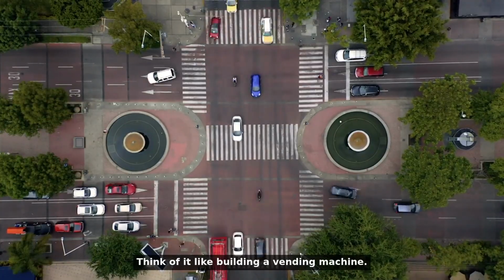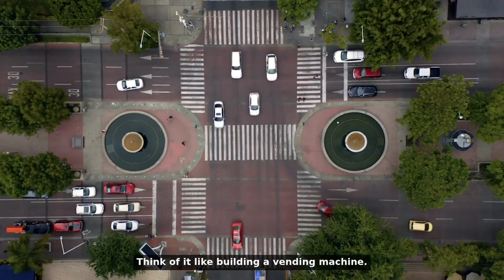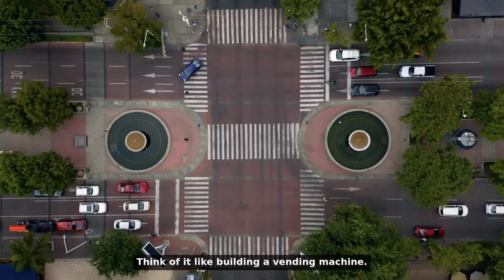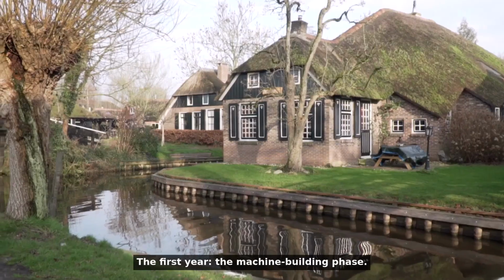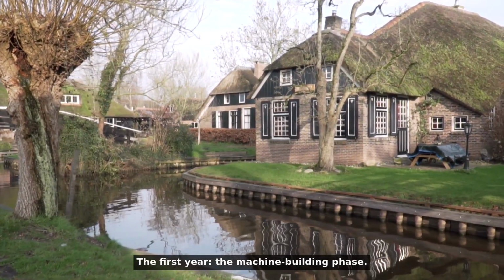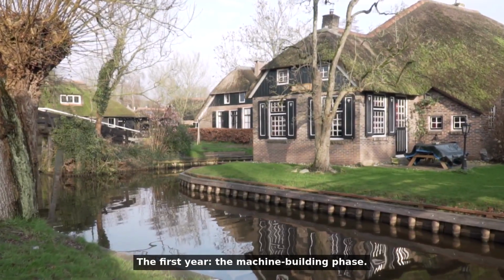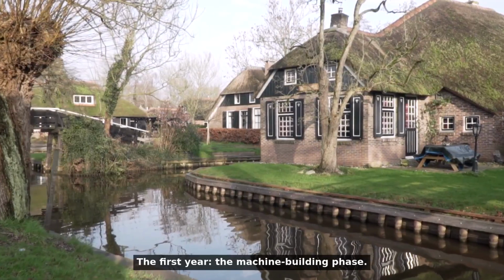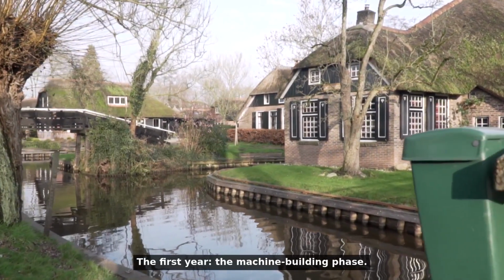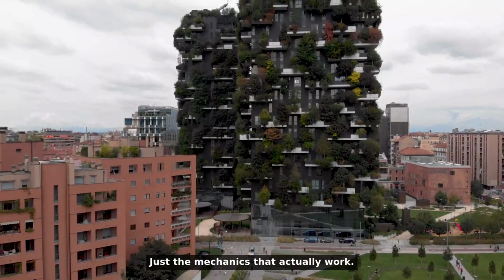Real estate can absolutely generate income that flows to you every month without you trading hours for dollars. But only after you understand the system and put in the initial setup. Think of it less like passive income and more like building a vending machine. Setting up that machine takes time, money, and knowledge. But once it's running, it generates revenue while you sleep.